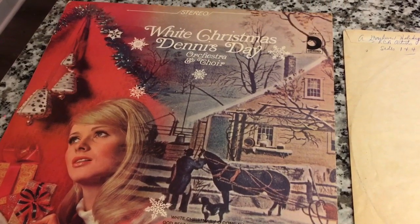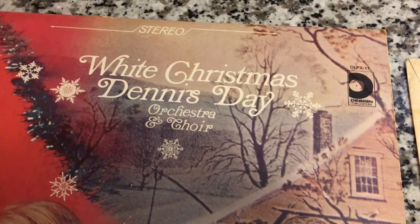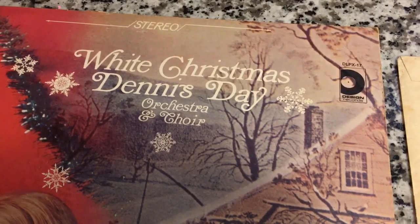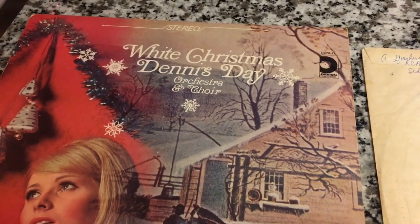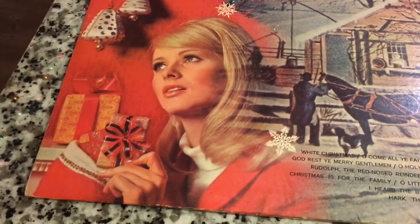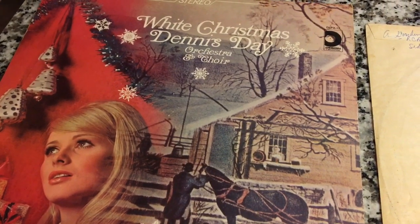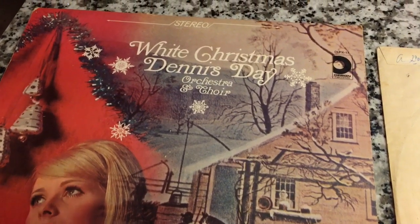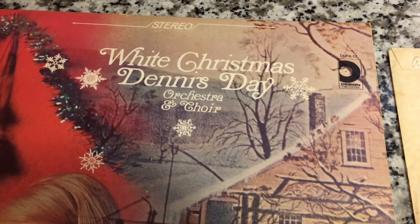Now we're going into the slightly more obscure. This is a record I've never featured on this show yet. This is White Christmas, Dennis Day and his orchestra and choir. That is not Dennis Day. Dennis Day was the silly comic relief kid character on the Jack Benny radio show.